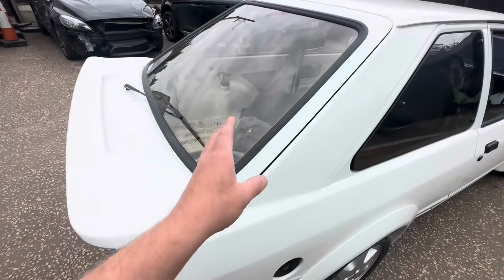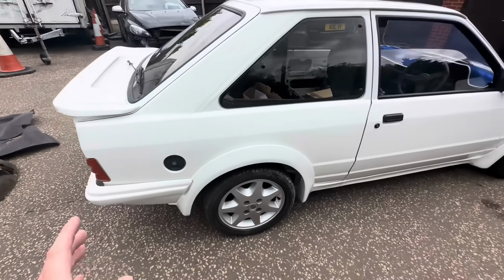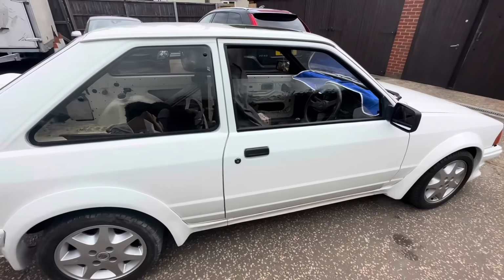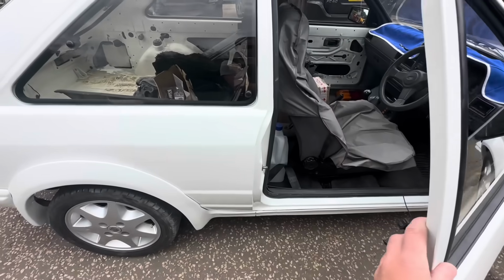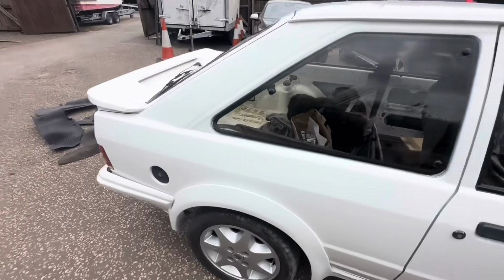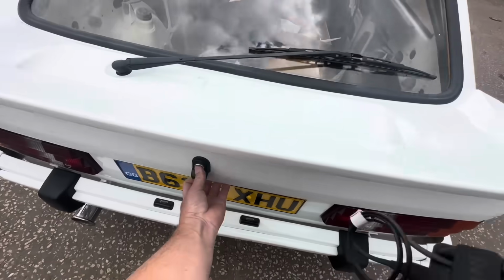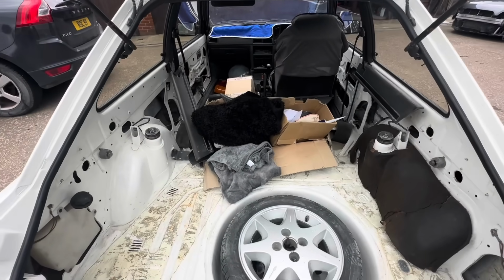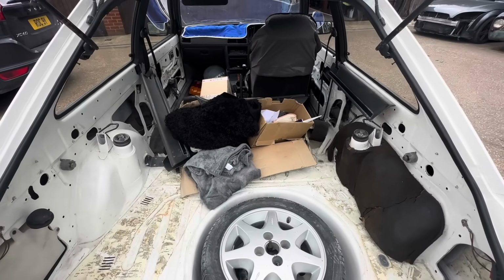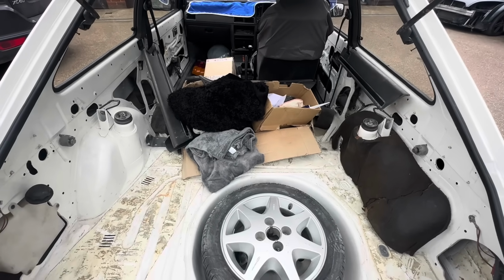So they've put all the glass in, all the wiper motors, the spoiler, the body kit, literally everything has been fitted. But the only thing we have got in the front is that driver's seat. So I do need to crack on and actually get all of this stuff back in. I'm going to try and get this finished in this video to the point where I'm happy and I can use this car. But it is still going to be a little bit of a rolling restoration.